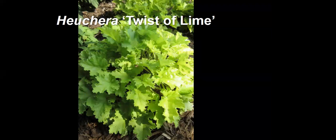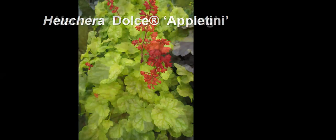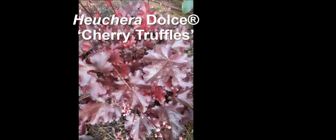Twist of Lime, I'll let these speak for themselves. The Dolce series is excellent. Appletini with chartreuse leaves with a little silver. Notice the wonderful flowers as well. Hence the name coral bells, and most have beautiful blooms, but again, that foliage is the longer contributor. Red Lightning, hints of red through the venation on that. What an excellent selection. And I'm a big fan of the dark forms. Keep in mind, I mentioned earlier in our shady or partly shaded locations, the importance of illumination, yellows and whites.